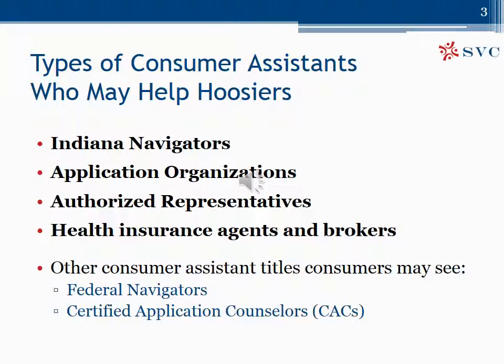Here you can see some different types of consumer assistants who may help Hoosier consumers. Those include Indiana navigators, application organizations, authorized representatives, and health insurance agents and brokers.